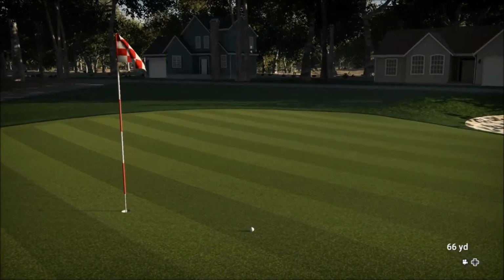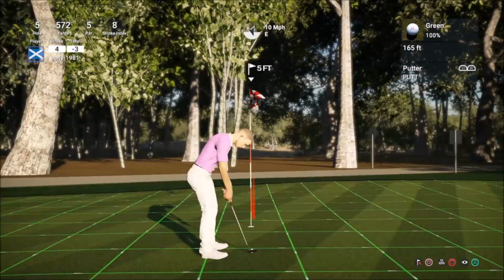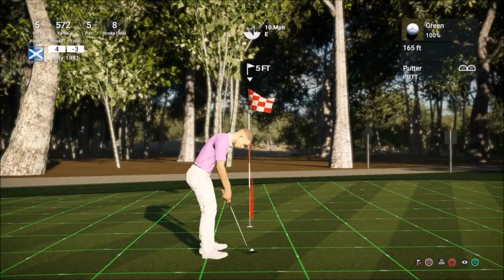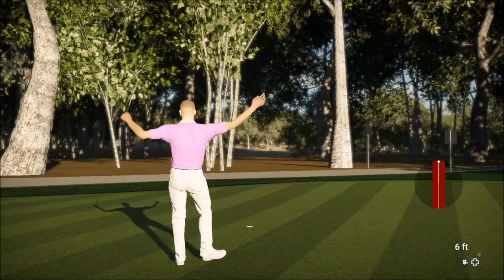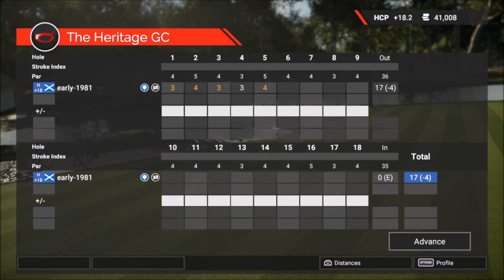I'm probably looking about a 6, maybe 7 foot putt for birdie. For the birdie here. 5 foot, closer even still. Nothing in that at all, and we do get back on the birdie trail. 4 under. So going along nicely here, 4 under.